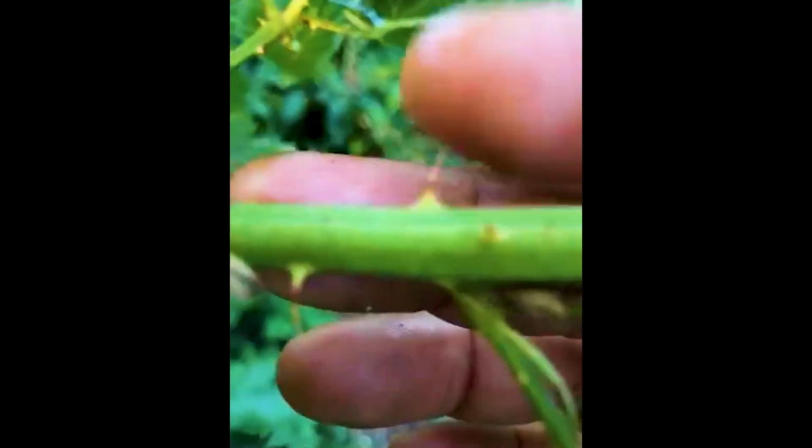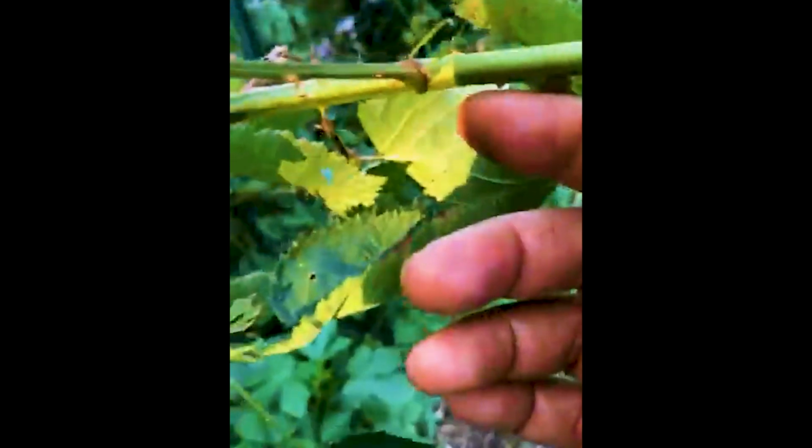I'll come down here to another one. I'm going to show you some of these thorns. Here we go. So these are some of the thorns right here. Look at that. Ouch! And it's getting very little bug pressure. You can see a little bit. But this is an heirloom right here.